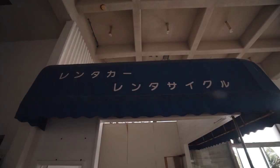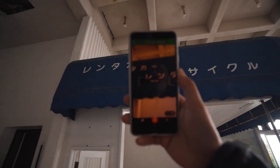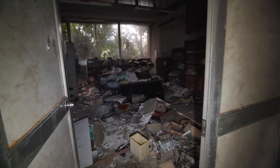I'm not sure what that says. Let's see if Google knows. Rent a car. Rental. Oh, it's a car rental place. Nice, okay. Crazy how it says it in English. Wow.